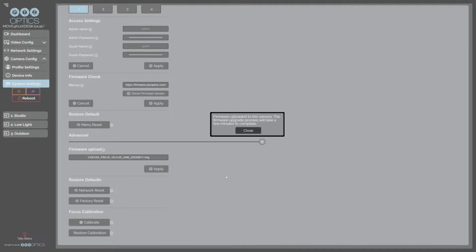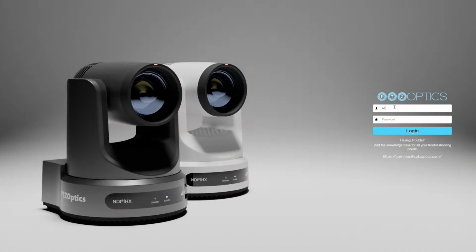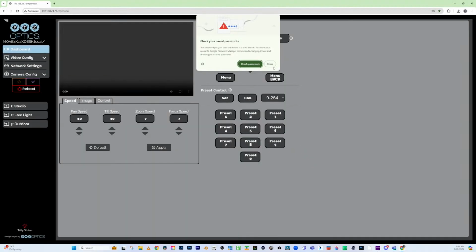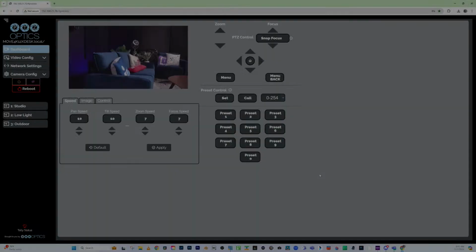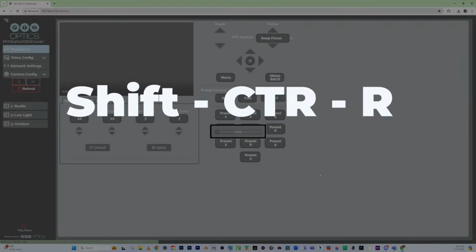A notification will pop up within 1 to 3 minutes, informing you that the firmware upload is in progress. This process will take about 3 to 6 minutes, so be patient and don't interrupt it. After the upgrade, reload your browser to refresh the web interface. Log back in with your admin credentials. To make sure everything loads correctly, press Shift-Control-R to refresh the web UI without cookies or cache.